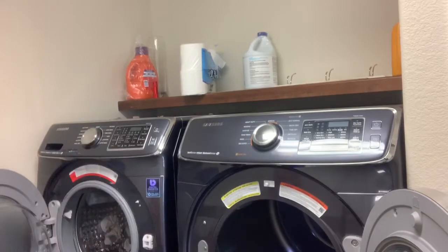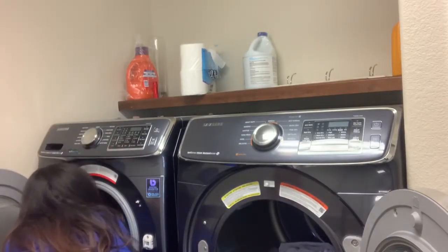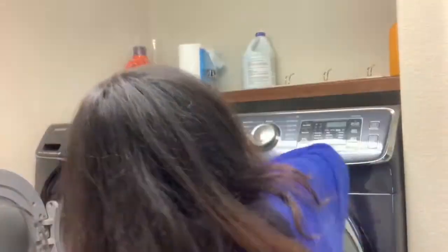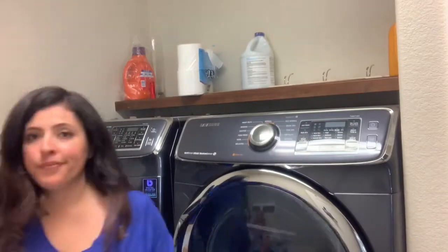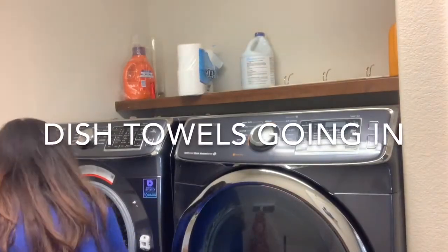Now, when it comes time for me to wash my dish towels, I always make sure that it's the last load that I do. And I always make sure that I have a load of white clothes go in beforehand because I bleach my white clothes. And I use hot water on my white clothes just to make sure that they're extra clean.